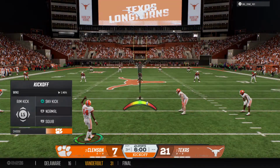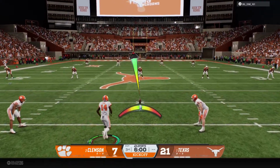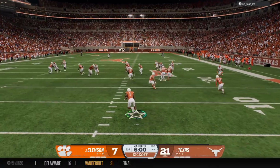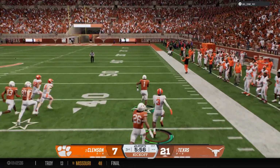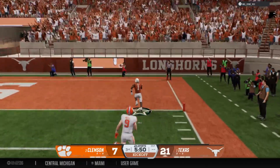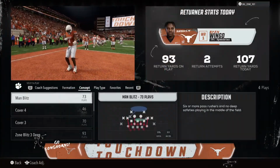And the Tigers will kick this away to start the second half. And he'll bring it out from inside the 10. He's got an opening. Watch out. He's got great speed. Turns on the speed. Can they catch him? They can't catch him. Touchdown. Chris, I love this.